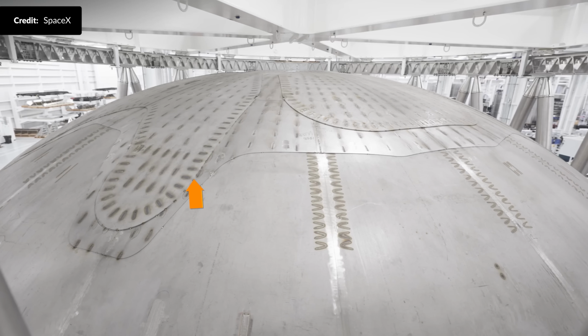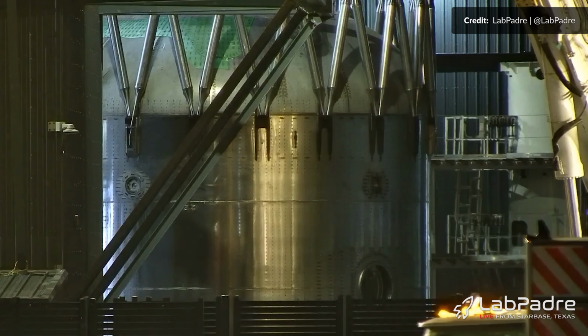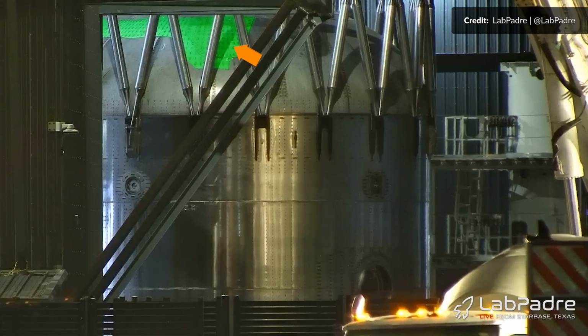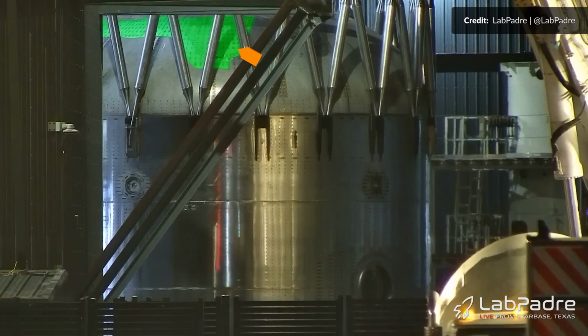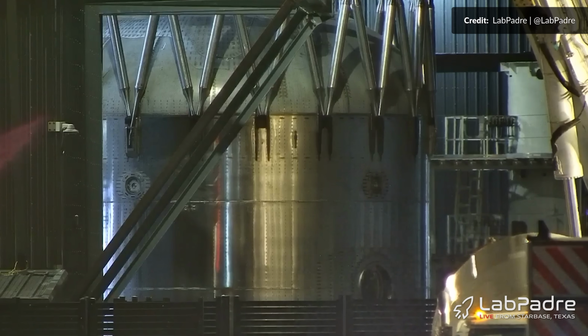As confirmed in the Flight 11 webcast, the shape of that is mapped to the areas where the most heat is expected. We can see this on the section rolled out too, which gives even more credit to this being a real flight article. In fact, I wouldn't be surprised if this is actually the same one that they showed in the live stream.